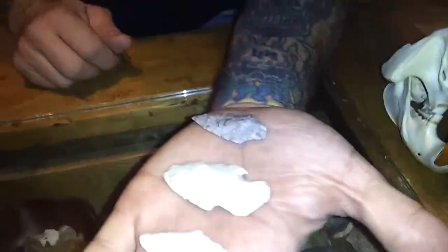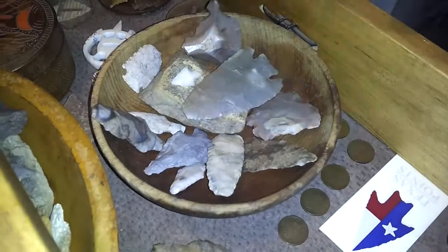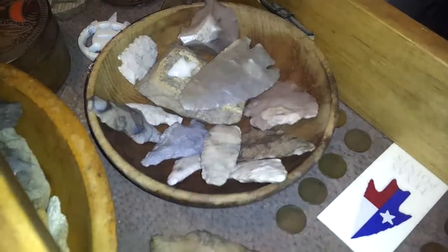I'd like to thank Bryan for letting me win these awesome artifacts, to give these guys an awesome home here. Started something new inside my treasure box here. These are my artifacts that are given to me from different friends from Facebook and YouTube. And this is my new friendship bowl.